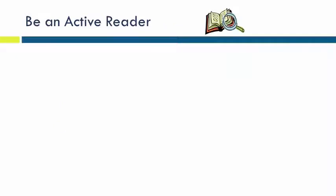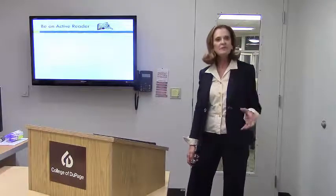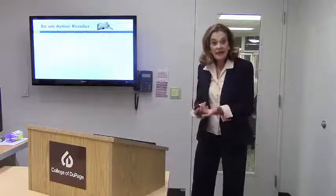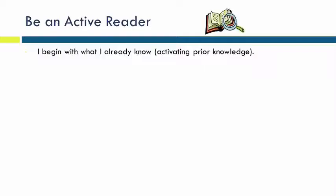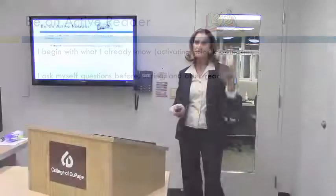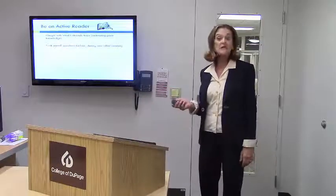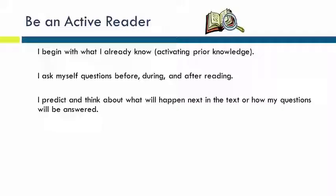All right. The whole point, of course, is to be an active reader. You're not going to like necessarily all of your classes, but if you can remember to keep yourself engaged, and we have tips for that, think about what you already know about the subject, okay? Ask yourself questions before you start to read, during your reading, if anything pops into your head, and of course after reading, so that you're digesting it, you're processing this information. All of this is engaging your brain intimately with the new information.